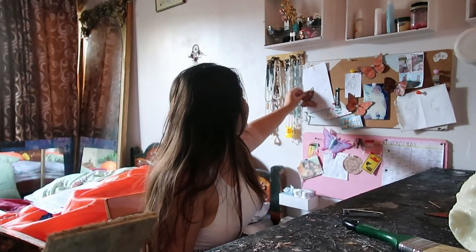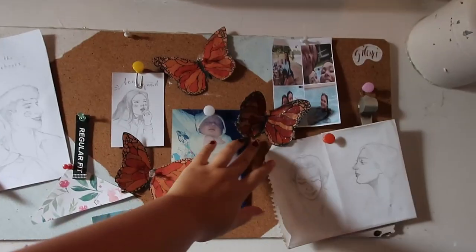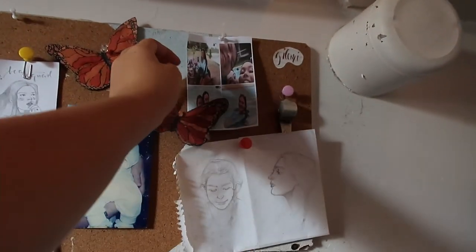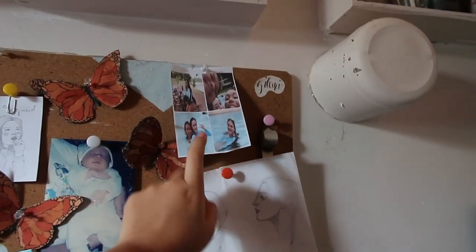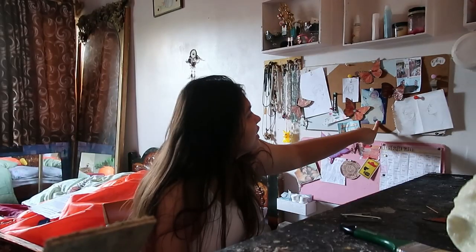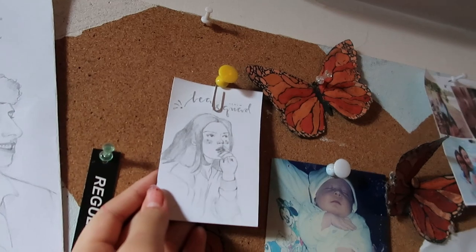Here, obviously, we have the butterflies, my aesthetic. This is a sketch given to me by a very dear friend of mine when I was in sophomore year. Oh, I didn't even say this. This is my best friends, y'all. Nicole and Mark are not here, but I love them. Me as a baby. And then Nicole drew this for me for my birthday.